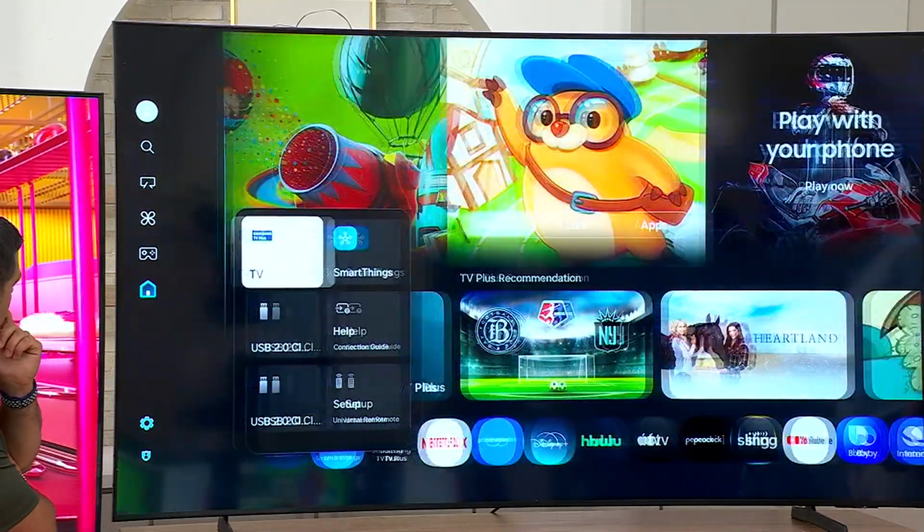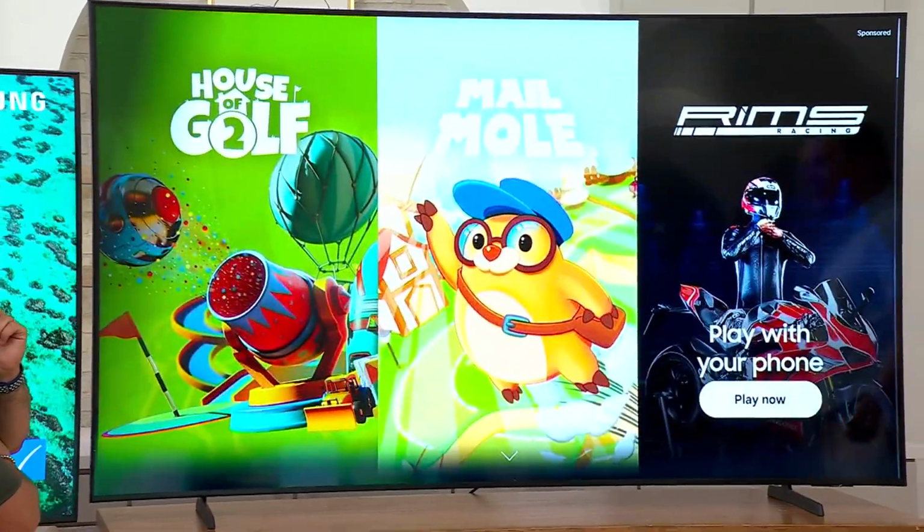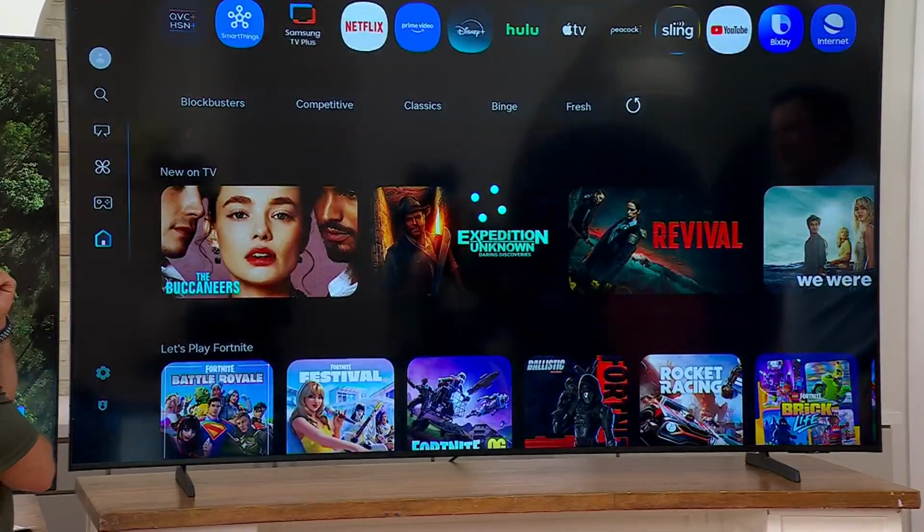Oop, I bounced out of it by mistake. Let me bounce on over there again. Where do we go, Samsung TV? Come on, back up, back down. Where did you go? Right down here. There we go. Samsung TV Plus.